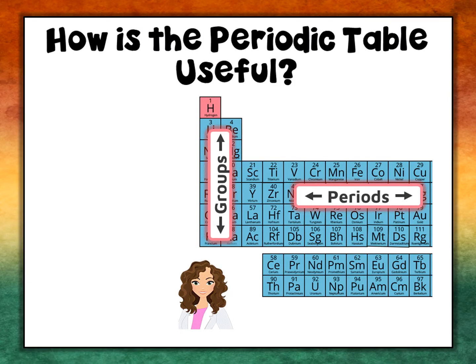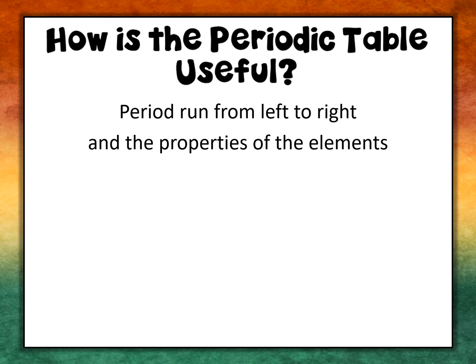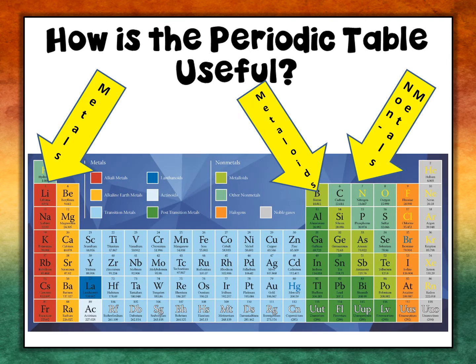For example, groups: there are 1, 2, 3, 4, 5, and more groups that go down the chart, and periods that go across. The periodic table is arranged in 7 rows called periods. The rows go across and the groups go down. A period runs from left to right, and the properties of the elements change in a pattern. For example, metals are on the left, metalloids are along the zigzag, and non-metals are on the right. The metals are on the left, metalloids are the zigzag in the lime green, and non-metals are on the right. We're going to talk about that a lot more as we move on.